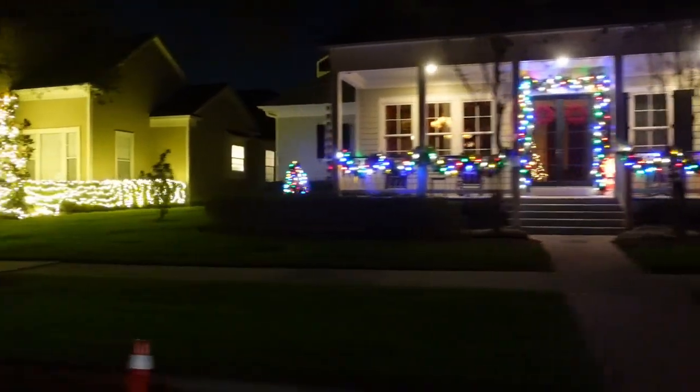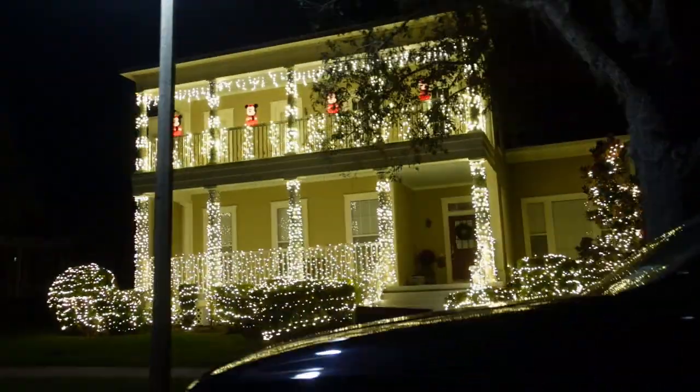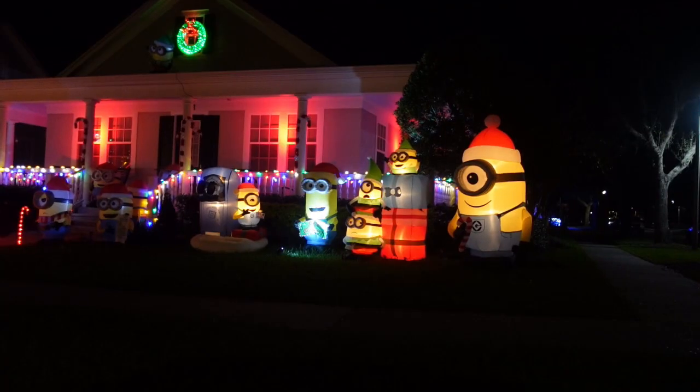Collectively, this beautiful display of lights is usually called the Lights on Jeter Bend. So sit back, relax, and enjoy these lovely houses.